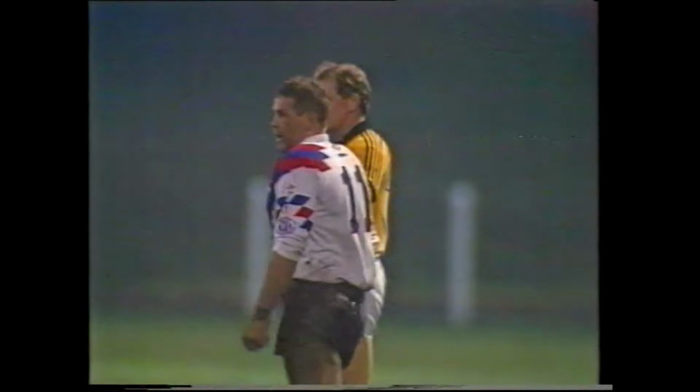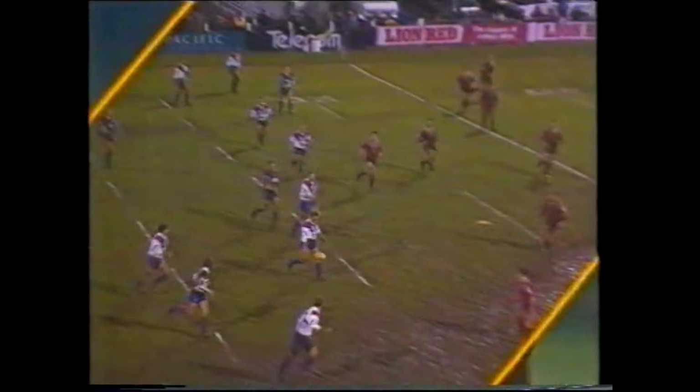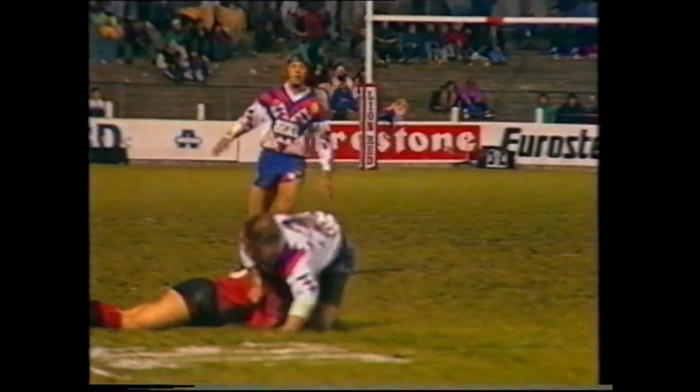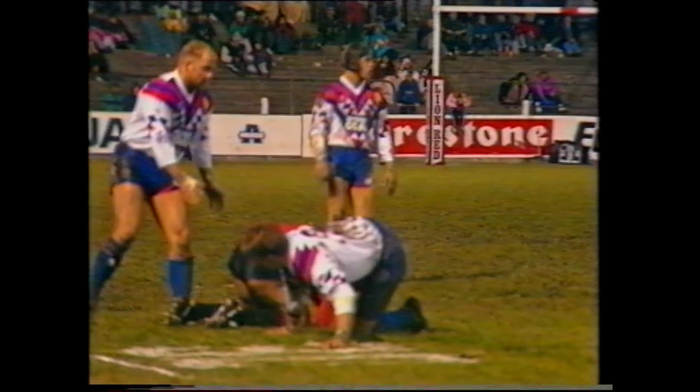Pressure for the Canterbury side now as Great Britain get the feed at the scrum. 20 metres out from the Canterbury goal line. We see on the replay the last tackle. The ball being put on the in goal. Fedu Taua loses that ball forward. And the referee Des O'Sullivan correctly adjudicates scrum Great Britain feed.